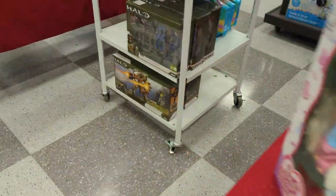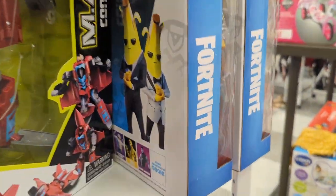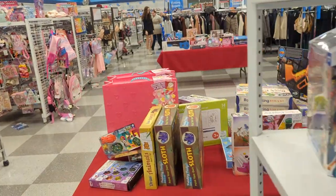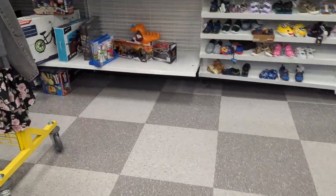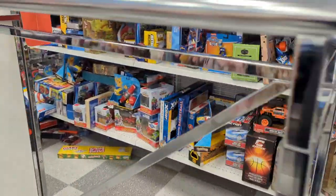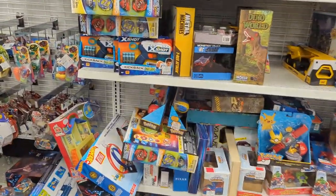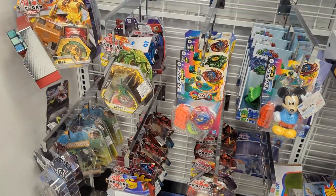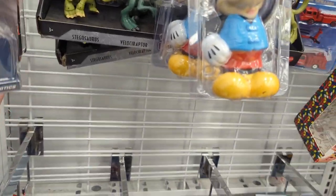Alright, what do we got here? Halo stuff, Fortnite. Bunch of Fortnite stuff. Peely, that's cool. Transformer. Alright, let's see what else we can find. Pretty cool. I don't really come to Ross that often. Usually only come during Christmas time. Looks like they have, oh, they have a ton of them. Batman. Micro Machines. There's another Batman.